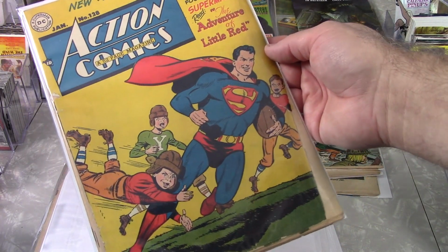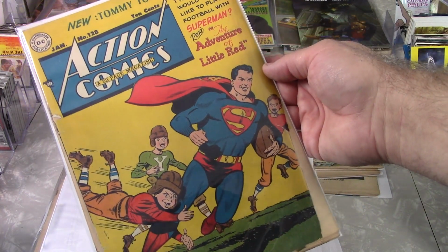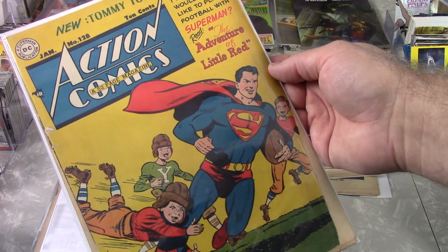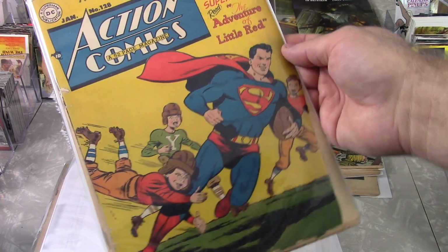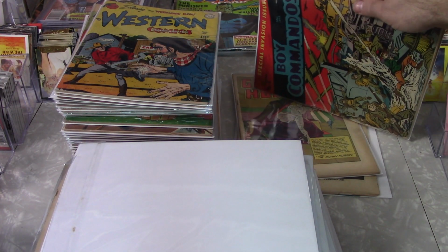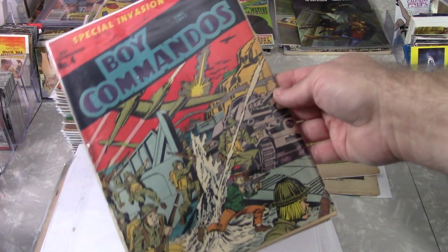Good football cover, kind of seeing a theme here. Whoever bought these must have been something of a football fan. Again, it's a neat old Golden Age Superman, one of the better covers. A lot of those covers weren't very good, but again, not worth a ton of money.